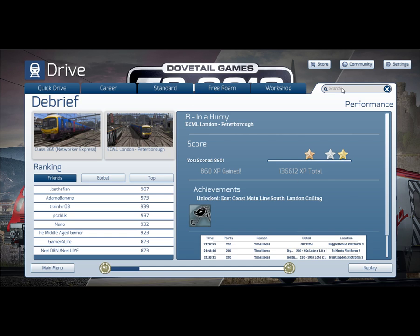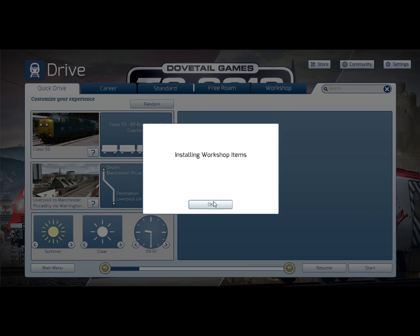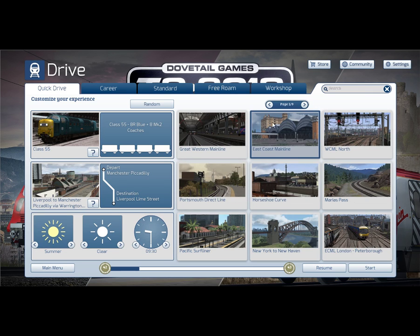Anyway, let's see. What am I going to drive now? I just had something in my head and I completely forgot what I was going to do. No, that's what I was going to do. We're going to take a trip on the Portsmouth Direct Line, the update by DP Simulations. An excellent version of the route, although I don't know how prototypical it is. I don't live there. But it seems really good.